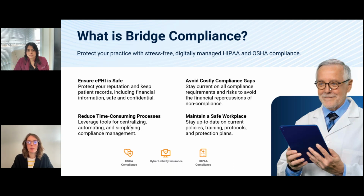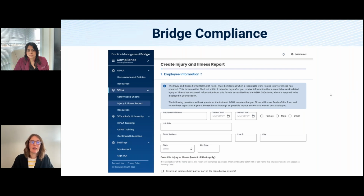As we hop into the product on the next slide, three things to highlight here. So first is HIPAA and OSHA training. When I say HIPAA and OSHA training, what I mean is the required HIPAA and OSHA trainings that you have to do to remain in compliance. Without a digitally enabled platform that auto tracks trainings and instantly updates compliance regulations, the process can be quite manual and tedious. So this includes the trainings themselves, but also the ability to prove that they were completed.